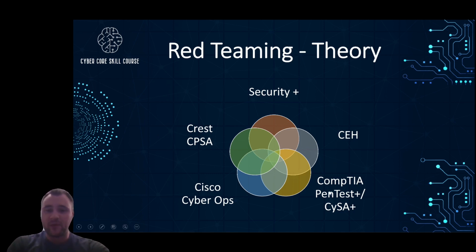When we talk about CYSA, it'll be about risk scoring and vulnerability measurements. And when we talk about CPSA, I found it was mainly database driven, peculiar. But there's a core level of knowledge that you've got to have that you can move and complete any of these. You can move quite easily between the Cyber Ops and your Security Plus exam. So that's quite an easy move. And then just study a little bit extra for the PenTest Plus and CYSA, or CEH straight to PenTest Plus.